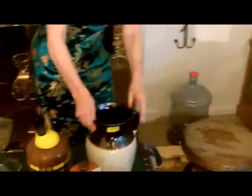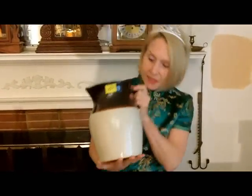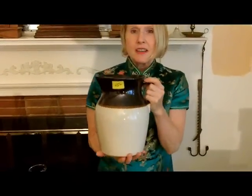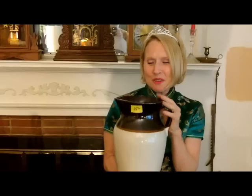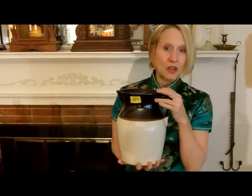This is actually an antique stoneware gallon pitcher. They had $15 on it. Kind of a red flag. $15 for this pitcher is a good price. Why was it still there? Well, it has a hairline crack in it also.